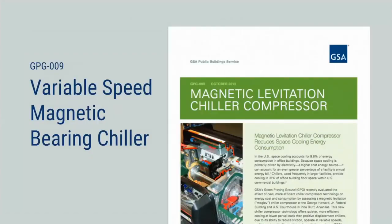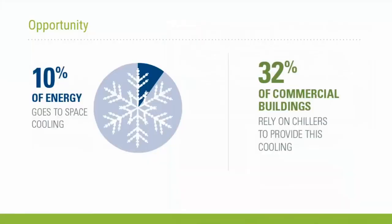So I'm going to present some results from a study that was conducted by staff here at PNL on a variable speed magnetic bearing chiller that was installed side by side with a different unit we'll talk about at a federal building and courthouse located in Pine Bluffs, Arkansas. Next slide, please.